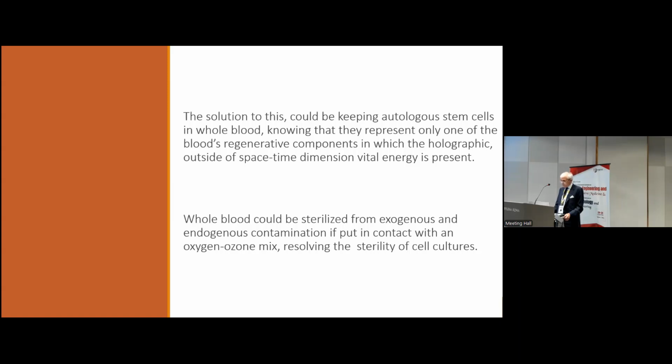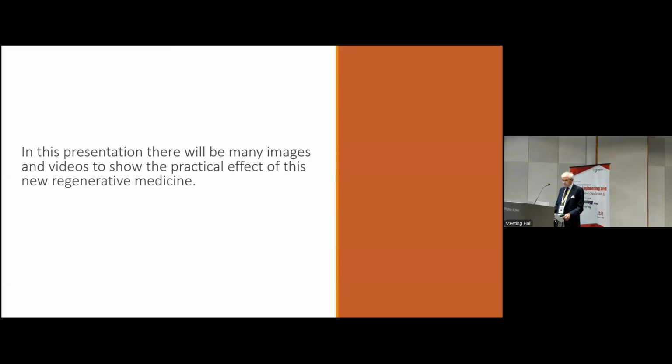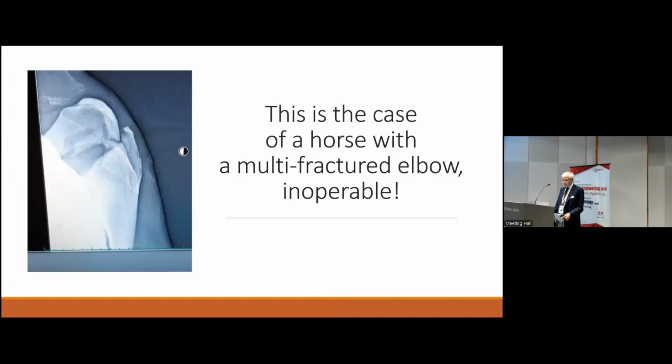Whole blood could be sterilized from exogenous and endogenous contamination if put in contact with an oxygen-ozone mix, resolving the sterility of cell cultures. In this presentation, there will be many images and videos to show the practical effect of this new regenerative medicine.